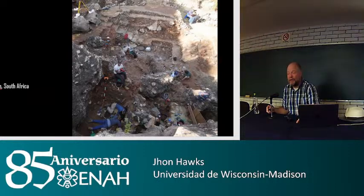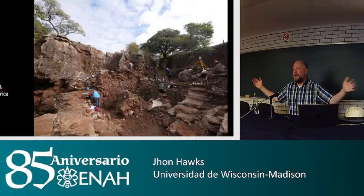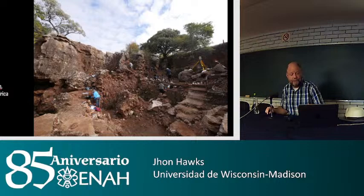So it's an impressive site. It's a big site. The total area of the quarry site is probably twice the area of this room, right? This is a big room. And you can see from the scale of the people, right? And it is now quite deep. It's probably as deep as this room in many places. So a lot of volume of sediment has been moved, most of it in the last 20 years.